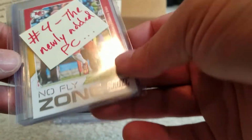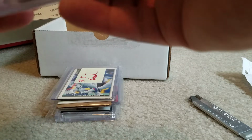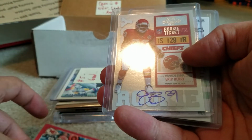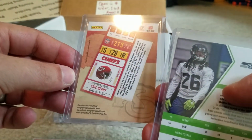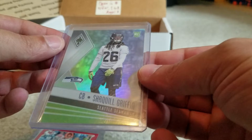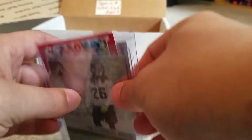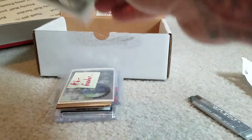Number four, the newly added PC. So I decided I was going to start going with Eric Berry. I like him as a player. Angel went ahead and threw in a No-Fly Zone Eric Berry. Jesus. And an auto Eric Berry. That's only my second Eric Berry hit card I have. Wow, Angel. All right. And then he also gave me a Shaq rookie, which I don't have a whole bunch of these. I only have a few. Speaking of which, I just got an auto from the two brothers I got to go pick up, and I'll do a video later showing that off.